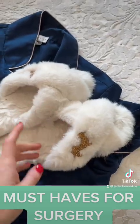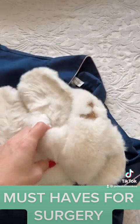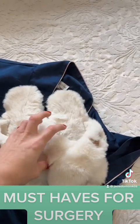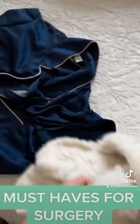I will also mention a good pair of slippers and a few jumpers. So a few zipped jumpers, like sports ones, or even a nightgown would be really helpful. It's very cold in the hospital.